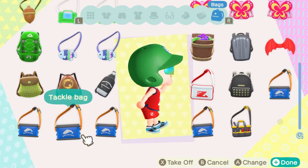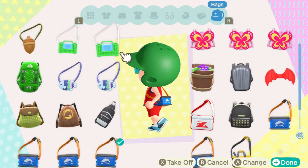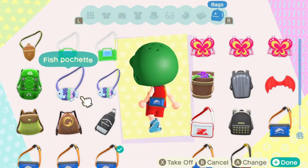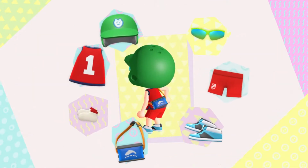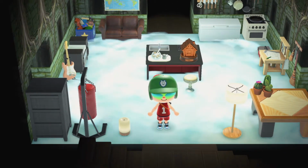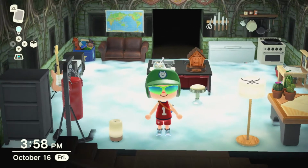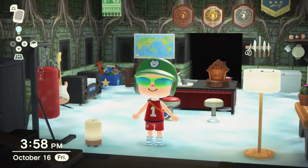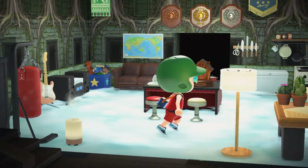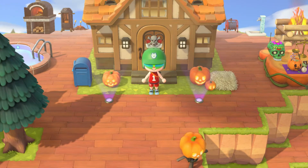And in terms of backpacks, tackle bag, that is pretty sporty right there. I mean, fishing is a sport, so it should count. So we are a basketball player with soccer shorts and a baseball helmet and some shades, and we're also a fisherman, so we're pretty sporty. Actually, we're super sporty.